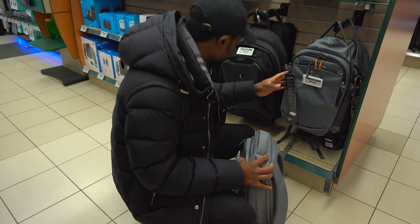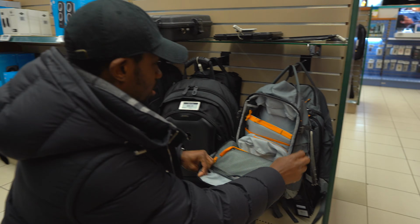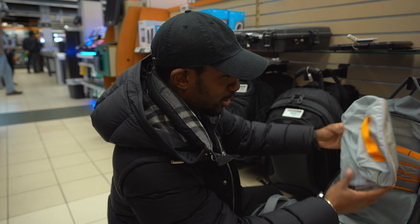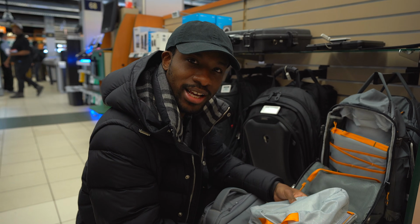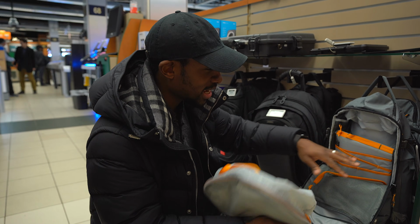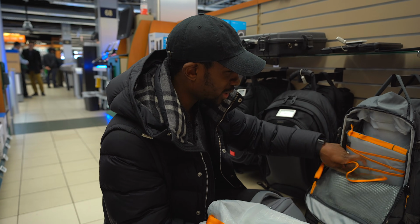What's this bag though? This bag looks kind of cool. Does it have a lot of compartments? Oh, a little, hold on. Oh, this is for clothing. Would have been nice to make like a tech survival kit within the backpack. Oh, there's a lot of cool stuff in here. What brand is this?